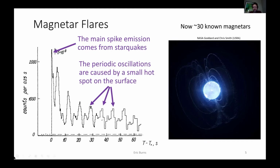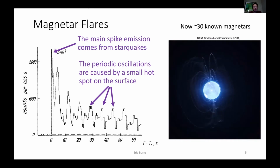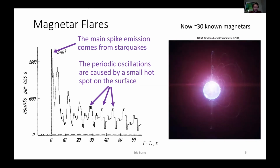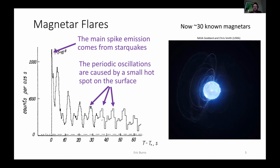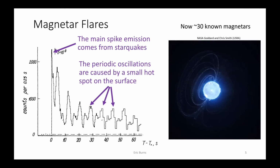Then you get a hotspot on the surface, which, following the rotation period of the star, gives you a periodic oscillating tail that decays as it cools. This was how we first saw magnetars, and these emission mechanisms are how we understood what they are. They have enormous magnetic fields, and now there are about 30 of them known.